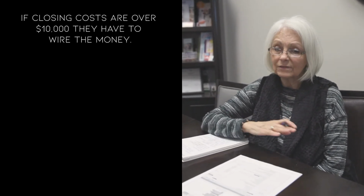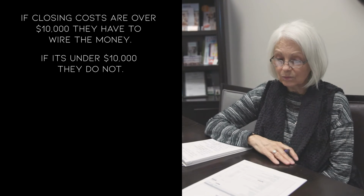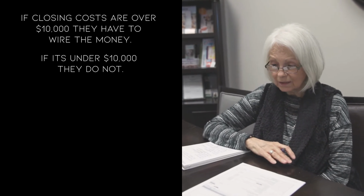What would be any red flags that they should look for? I mean, is there a place on there that tells them how much money they need to bring to closing? Is there a place telling them how much they're going to get back? Yes. They want to make sure if it's over the $10,000, they have to wire it. If it's under, they do not. They can bring a cashier's check into closing.